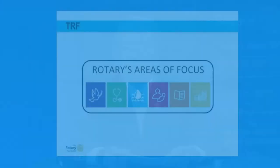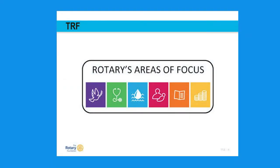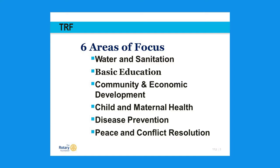The first slide I have is a picture showing the six areas of focus. On the next slide: water and sanitation, basic education, community and economic development, child and maternal health, disease prevention, and peace and conflict resolution. Now, there are about 500 cadres worldwide, and each has one specific area that they work with. I've been fortunate to have been selected to monitor water and sanitation and community and economic development in English and Spanish-speaking countries, and that is my specific role.